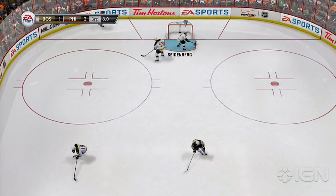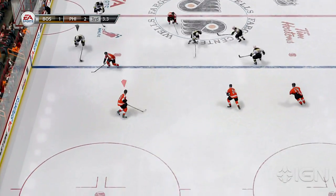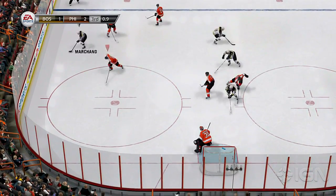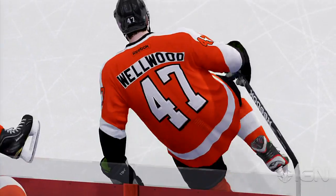Able to pick that puck up and able to control it to Sagan. Oh, gain some room. Intercepted. And that'll end the game.